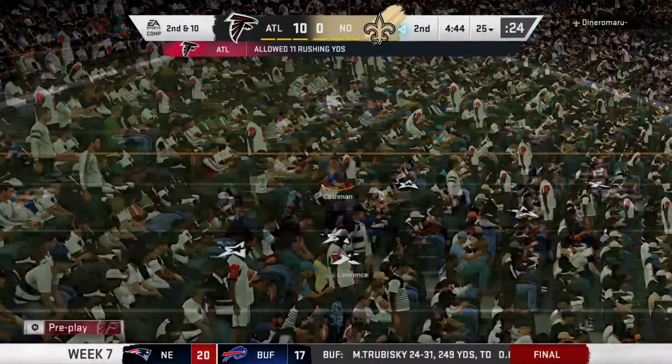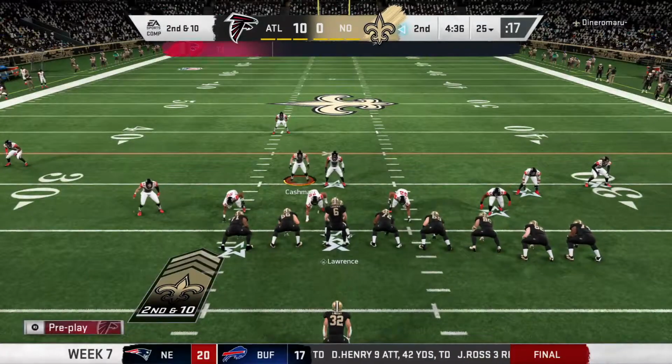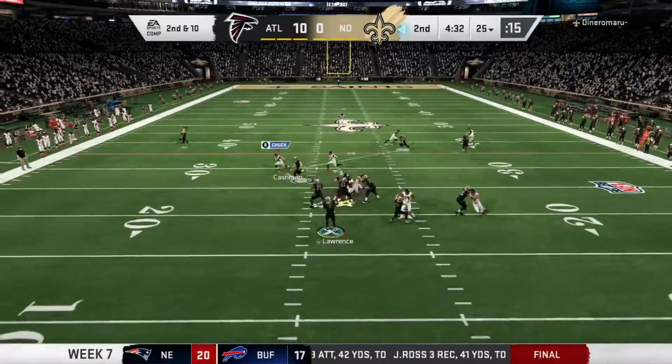It certainly is, and they've got to continue to swarm the football and hope that someone, while they're holding up the ball carrier, can get in there and rake it and knock it free. They need to get some takeaways as well.